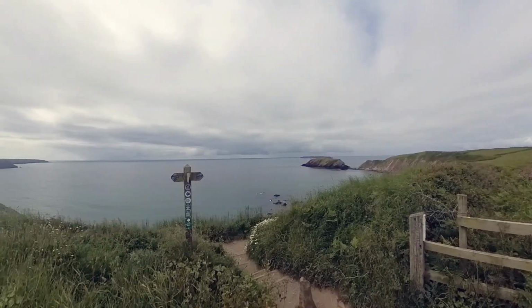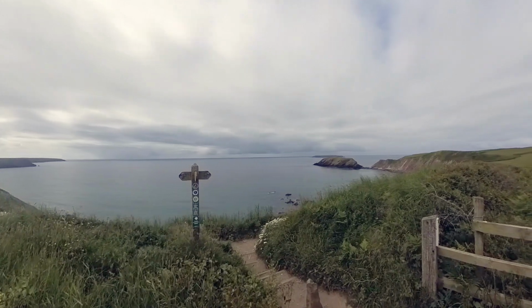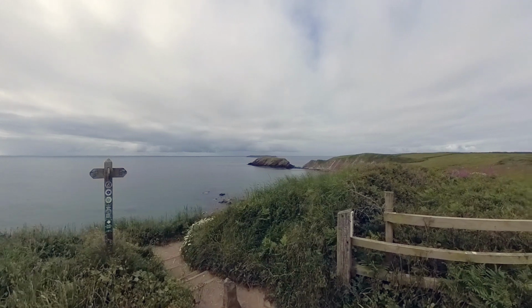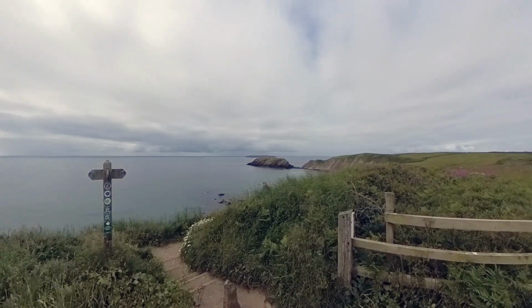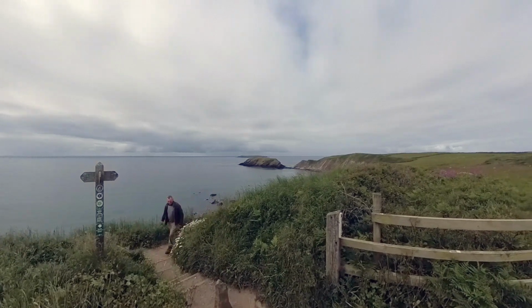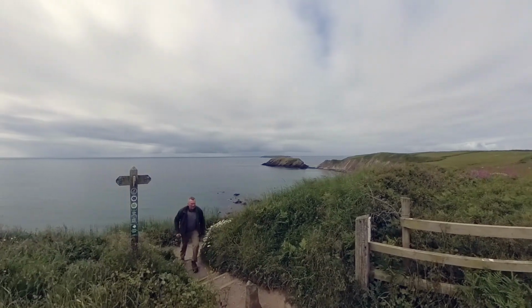I've got a very useful sign in front of me telling me where to go. We're going left. We're walking towards Dale today. It's about 8.2 miles. We're going to St Anne's Head and then I'll be walking around St Anne's Head.